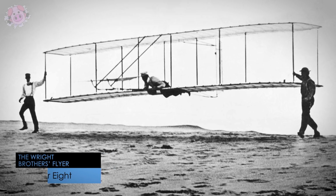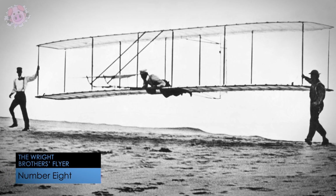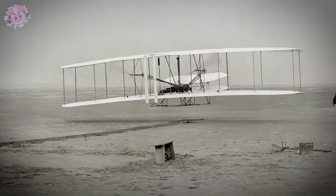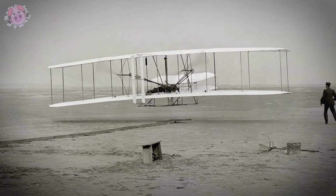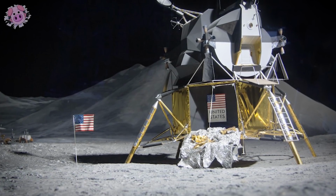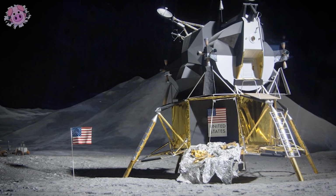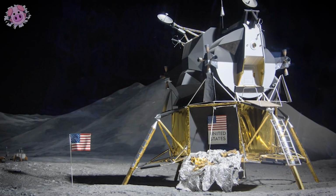Kitty Hawk, North Carolina, 1903, marks the date that the Wright brothers made their first successful flight. This momentous occasion not only marked the beginning of air travel, it also made way for space travel. A piece of wood and fabric from the original craft has been on many space flights, the first being the lunar module of the Apollo 11 in 1969.